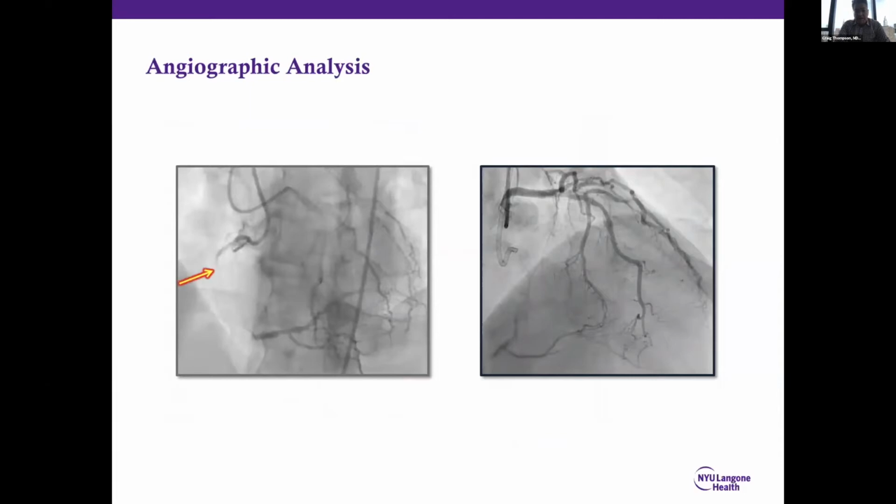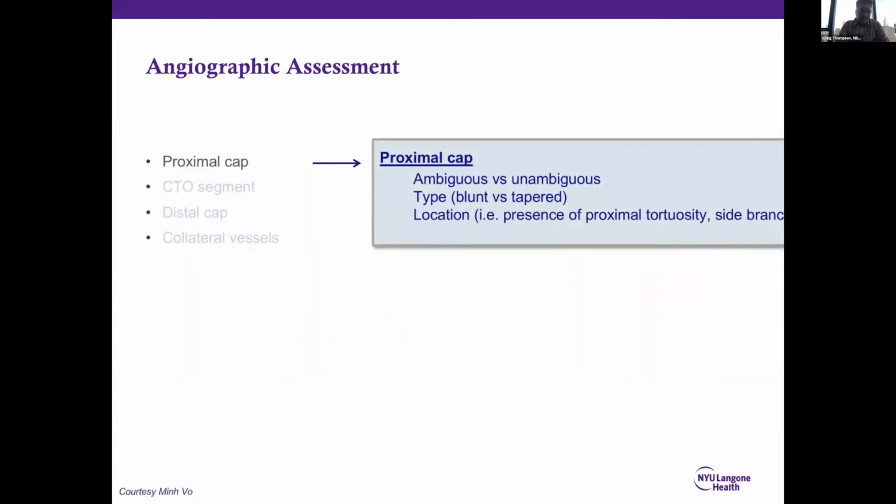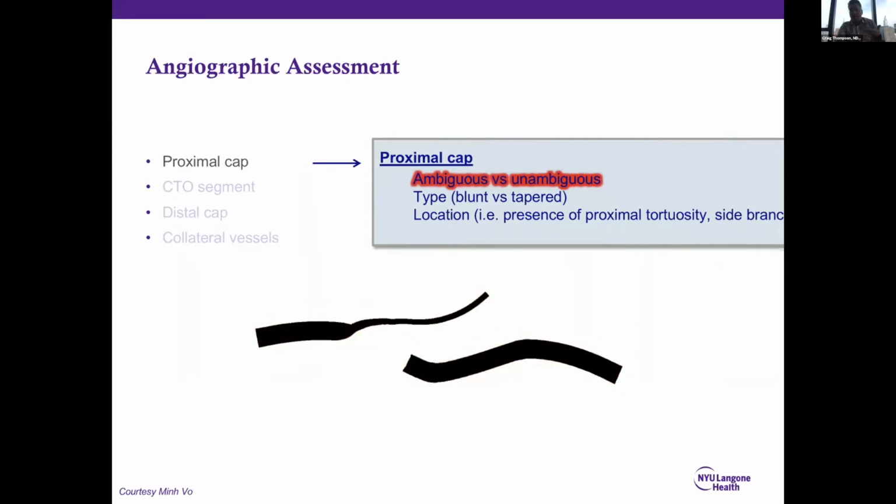So in this circumstance, if we're doing angiographic analysis, we have two catheters in. Now we have a better understanding of what the proximal cap looks like, what the lesion length is, potential collaterals, the health of the landing zone. This informs how we do follow-up procedures. So again, proximal cap: is it ambiguous? Is it tapered? What's the location? Can we find it?